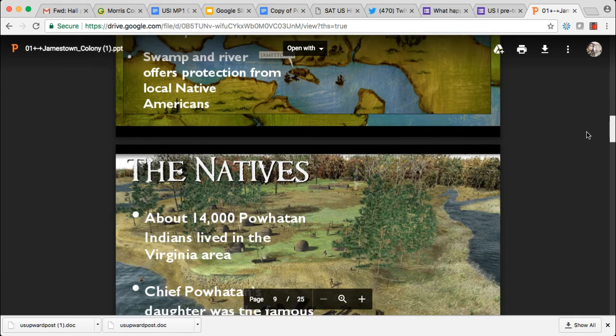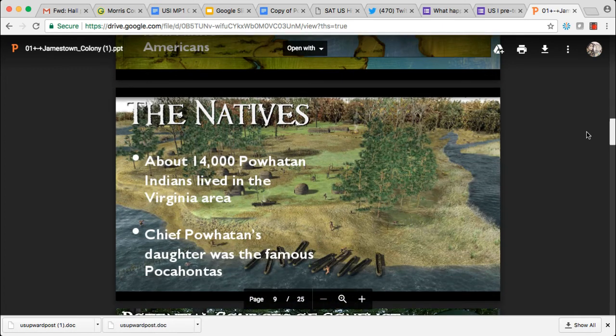Now we have the Powhatan natives that live there. It says about 14,000. Some say as many as 21,000 lived in Eastern Virginia at this time. They also were sometimes referred to as the Virginia Algonquins. So if you hear them, it's basically the same thing.